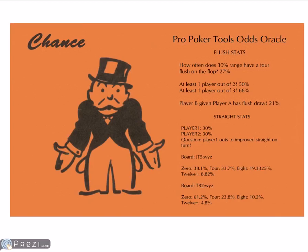For these reasons. Last question: how often does player B have a flush draw given that player A already has one on the flop? It's 21%. So it's not that uncommon for people to be in a flush draw over flush draw situation. That's why it's really important to try to be the one with the higher flush draw as much as you can.